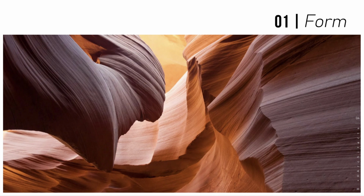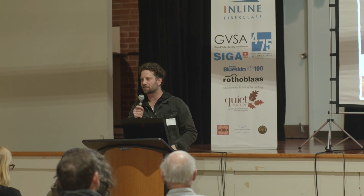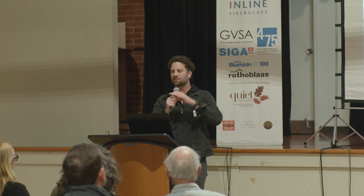So form is the entry level to biomimicry. It's when you copy shapes in nature. Velcro, inspired by burrs, you can see that translation of the hooking mechanism of the burr coming up and being an inspiration for Velcro, one of the most successful adhesives of our time. This is the sexiest part of biomimicry, because you can see the translation. You can see the biology go to the design.